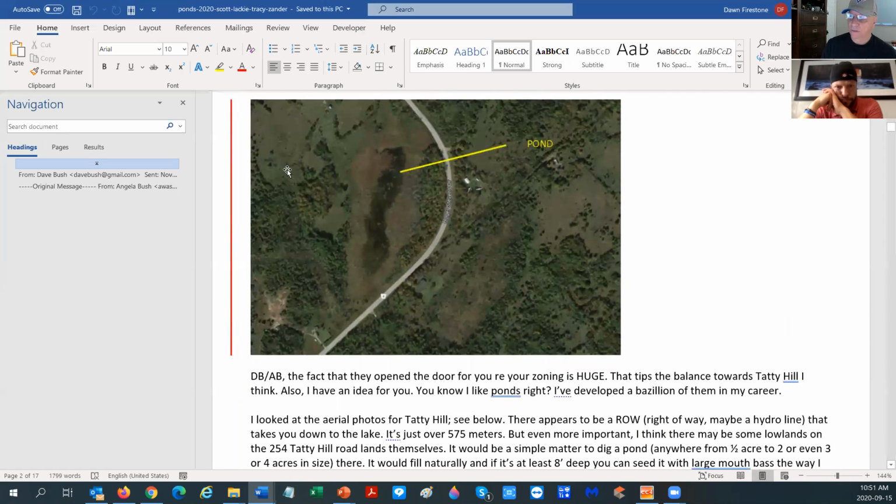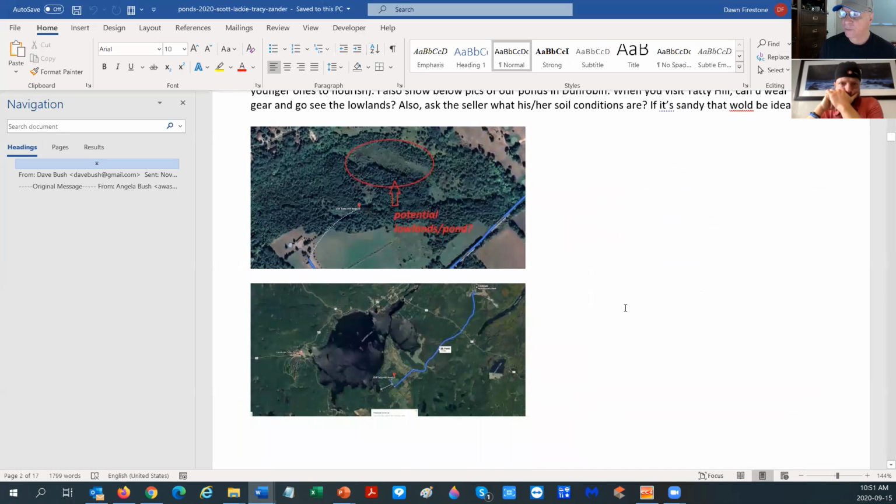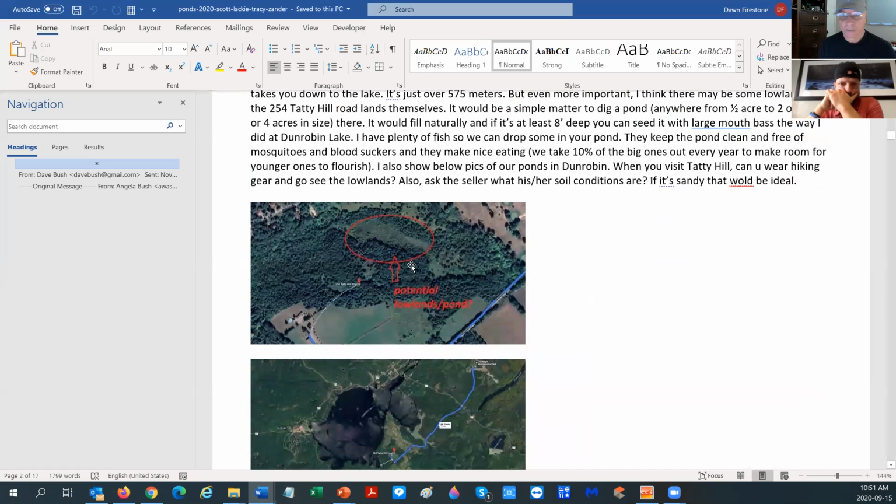So Scott looked at the aerial photographs with me, and we looked for low-lying areas. And I'm not as familiar, obviously, with the Manitoba geology and geography and underground water systems, but I suspect it's not that much different from Ontario, but I really don't know. So you'd have to ask somebody who really knows. But you could just look at Google Maps.